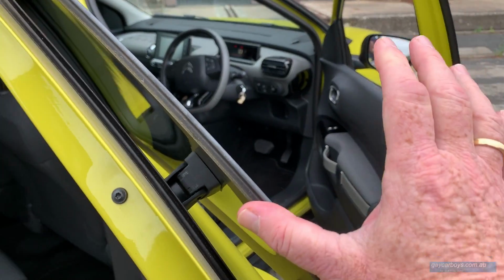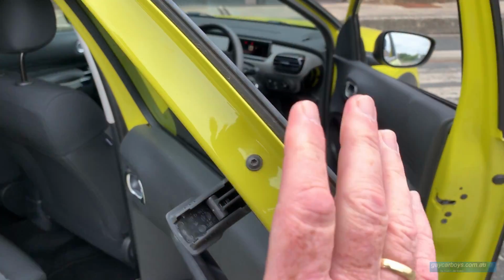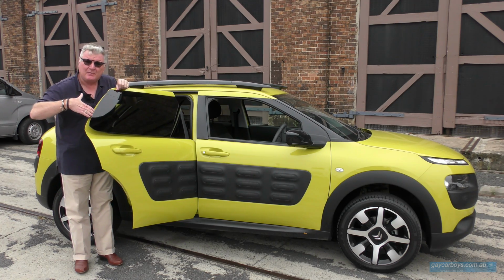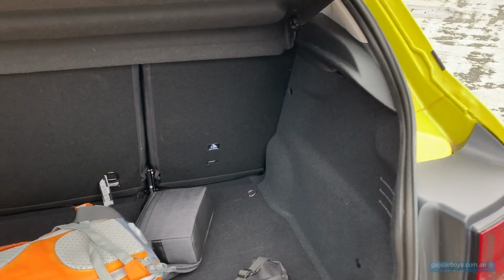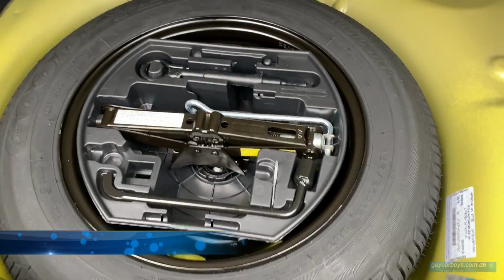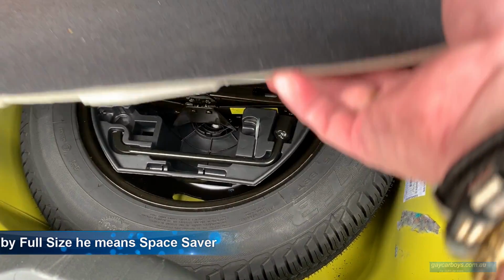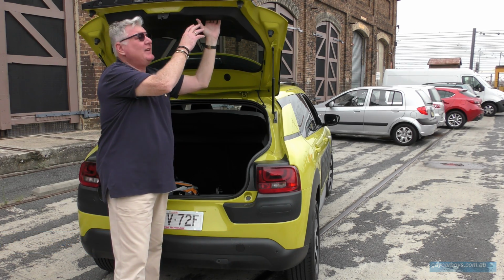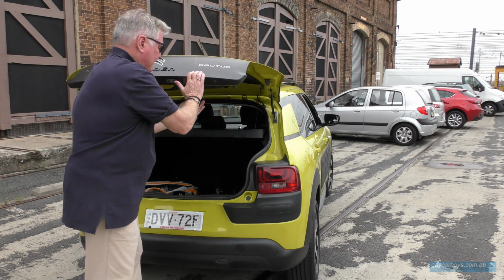There is one little quirk though. In order to save space and weight and money, the back windows don't wind down. They pop out like those old Minis used to. You remember the ones. There's plenty of space. The seats fold down 60-40 and there's a full-size spare under this fairly lightweight cover. And most importantly, there's an internal grab handle inside the door, so you don't have to put your hands on the outside and get them all mucky.